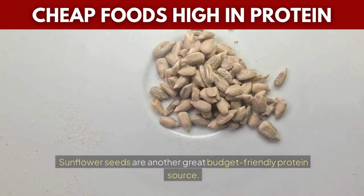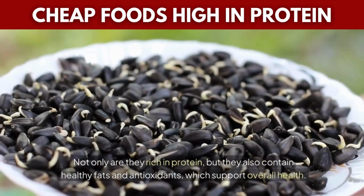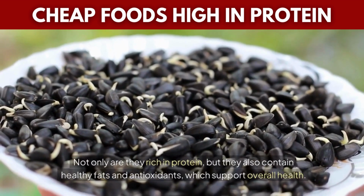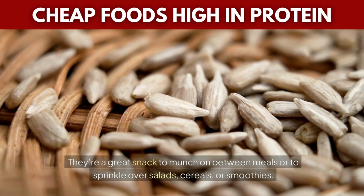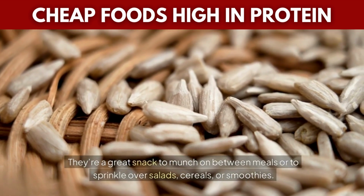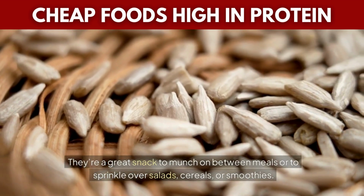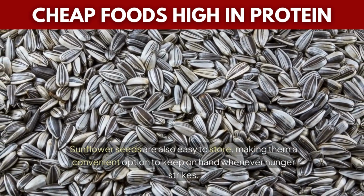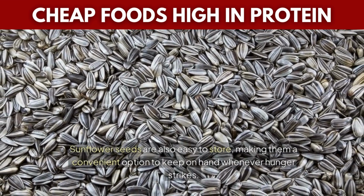Sunflower seeds are another great budget-friendly protein source. Not only are they rich in protein, but they also contain healthy fats and antioxidants, which support overall health. They're a great snack to munch on between meals or to sprinkle over salads, cereals, or smoothies. Sunflower seeds are also easy to store, making them a convenient option to keep on hand whenever hunger strikes.